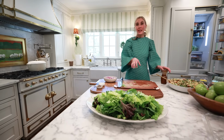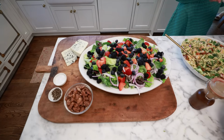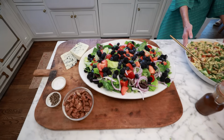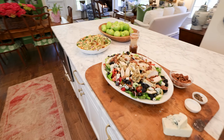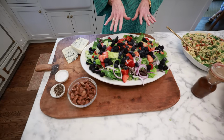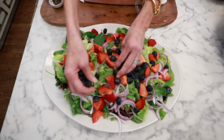One of my favorite companies is Bon Maman, and they sent me some of their preserves. When you're making a vinaigrette, I like mine on the creamy side, so I do mine in the blender. It's some balsamic vinegar, oil, and a little Dijon mustard, and then instead of using honey or sugar, I use blackberry jam. I have my mixed greens, my triple berries, blueberry, blackberry, and strawberry.